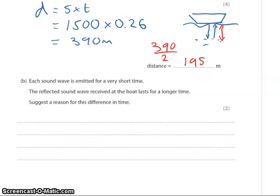Now each sound wave is emitted for a very short time. Each sound wave might be a fraction of a second that the sound lasts. The reflected sound wave received at the boat lasts for a longer time. They're not saying anything about how long it takes for the waves to get back. They're saying that once the sound waves do come back, the reflected sound that you receive goes on for a longer time interval than the original sound. I know a lot of people misinterpreted this question. It's not asking why it takes a long time for the sounds to get back. It's saying why does the sound wave last a longer time when it returns than when it's sent out.